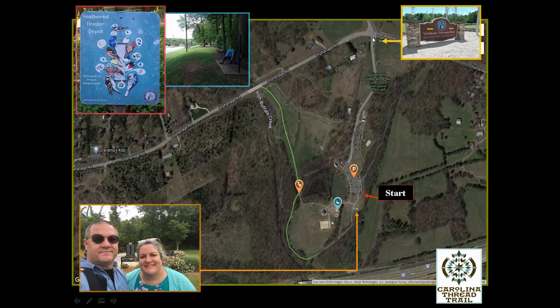But at any rate, we came in on this particular trail here and in this park here, and this is at the Vietnam Veterans Park is where this particular trail is. But you come in and you go all the way down to where it says park in here, and we parked right about in here. And where it says start at, that's where we started the hike.